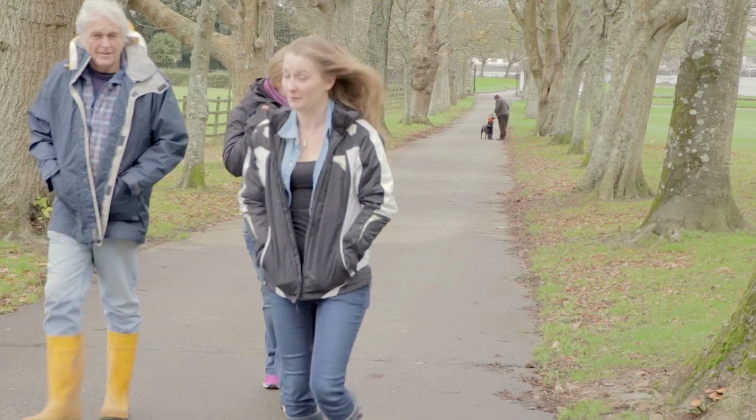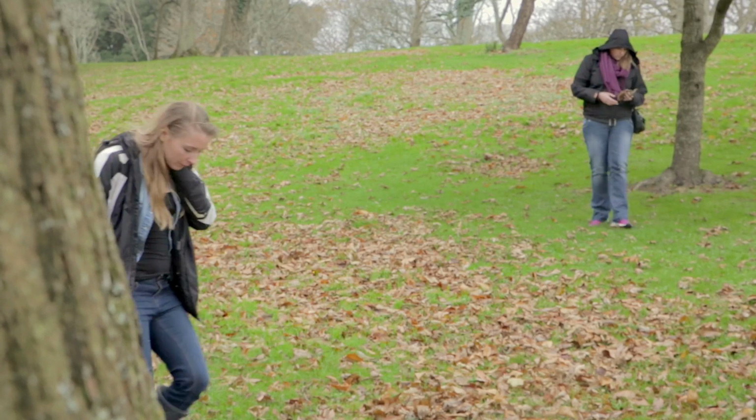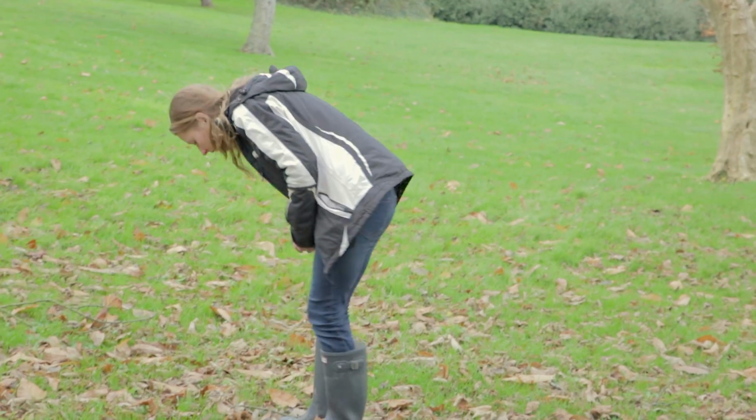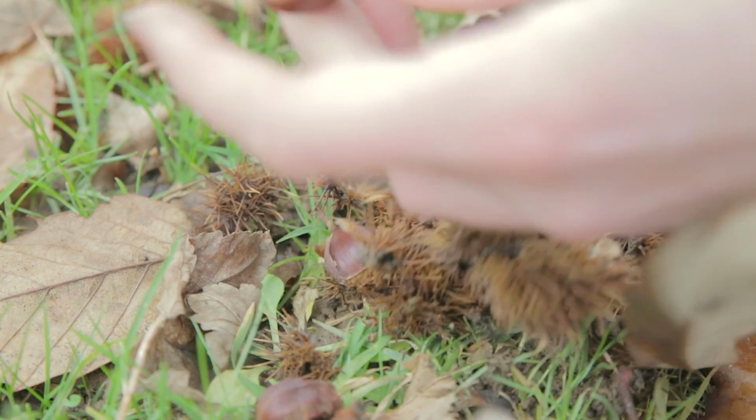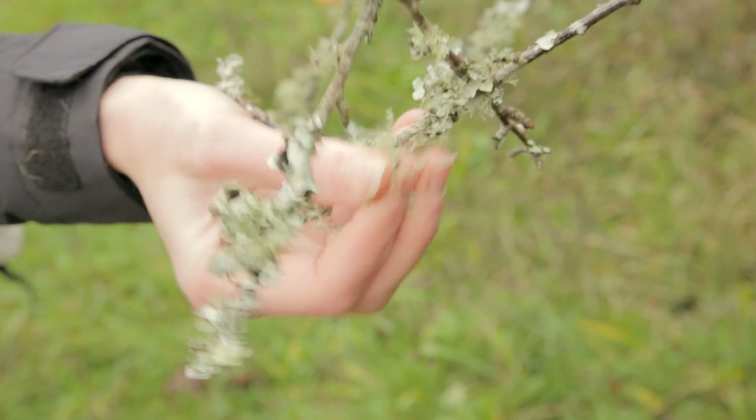Whether you go to the beach or go up the field or up the woods, there's all this food around you that you don't even know about. So to be able to learn about it, and the more you do it and the more you go out and the more you see them, the more confident you are to pick them and take them home and experiment with them.